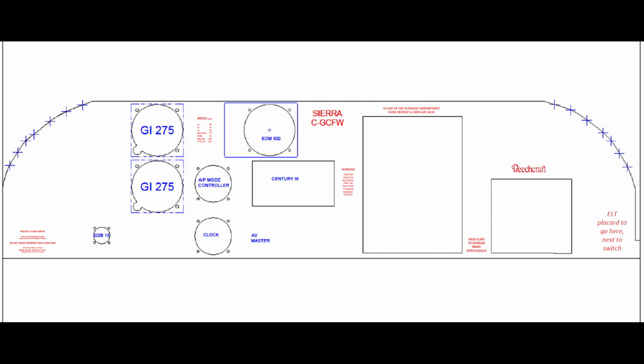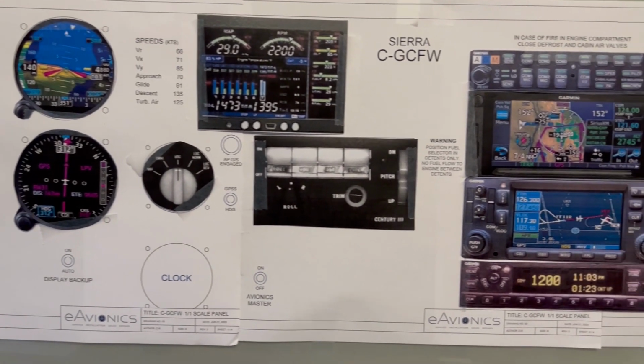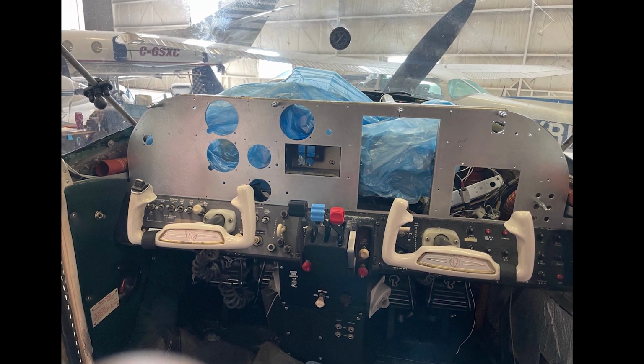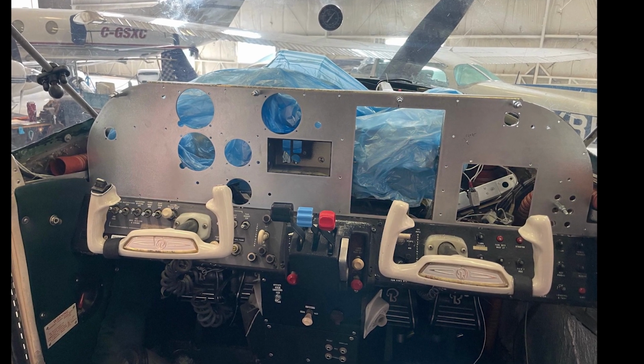After some back and forth on the placement of some details, we settled on this mock-up that shows the new overlay with the equipment in place. It should be a lot cleaner than the old panel, and we've moved a lot of the circuit breakers and switches around, which were kind of haphazardly placed on the panel over the years as different owners added things to it piecemeal.